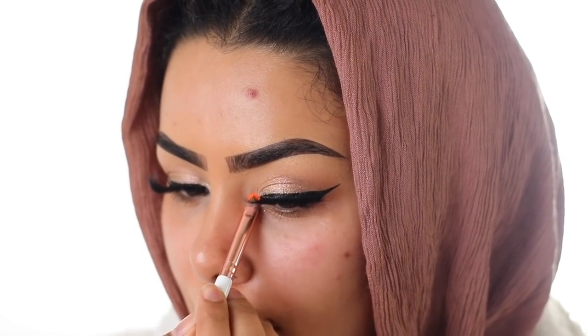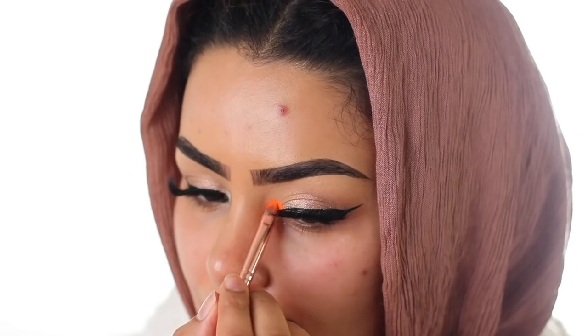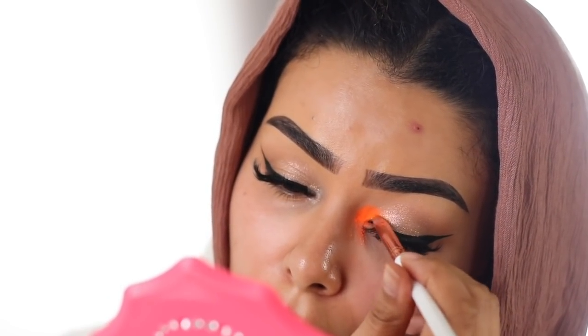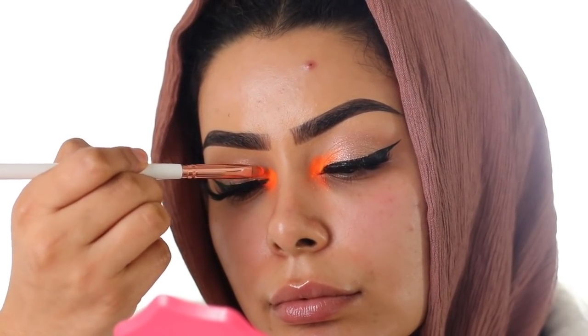Now this is when I started to think, okay, hold on a second, I really need a little more of a pop of colour, and I decided to pick up this neon loose shadow that I've had for ages but never had the chance to wear. It's by Lychee, this Instagram makeup brand, and I'm so impressed with how good this pigment is. You literally need the tiniest amount and it's super pigmented, and these neon shades are so vibrant, it's amazing.